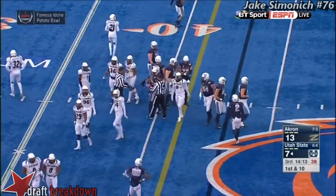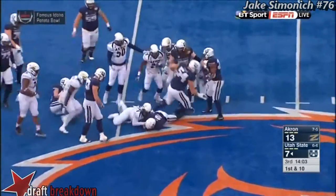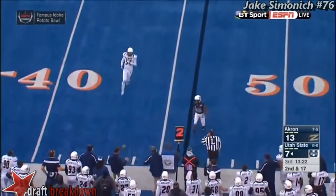A 60-yard run. Changed by just moving the pocket, changing the launch point, mixing in the run and the pass. But that's no different. That's the same thing coming off the edge. They can't protect that weak side. That was a fumble, but that pass was too high.